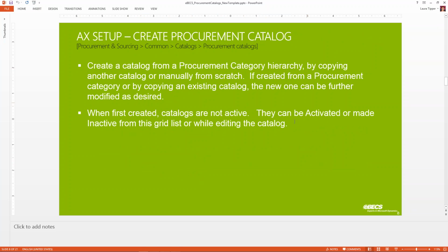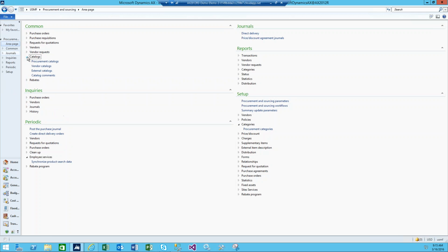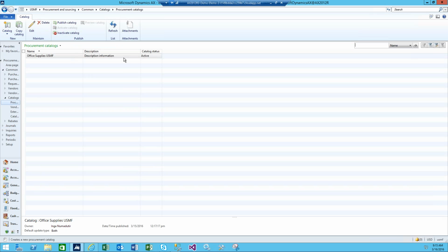So the next step, having done that, is to go ahead and create our catalog itself. Jump back here into AX, go back to procurement and sourcing. The catalog itself is set up here under common catalogs, procurement catalogs. This is the one I've set up before. You can copy a catalog, or create a new catalog if you wanted to, and give it whatever name. Here I have the ability to base it on the procurement category hierarchy I was just working with. I could untick that and it will create a completely blank catalog that I can manually build out as I want. I'm going to escape out of that and use this one I've set up before.